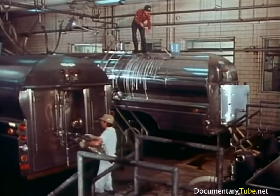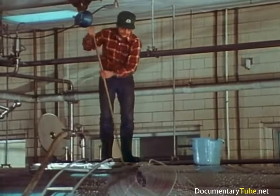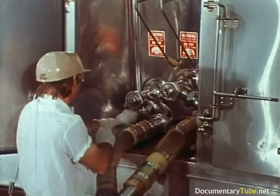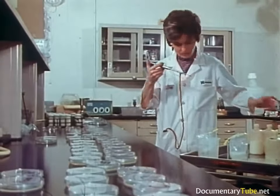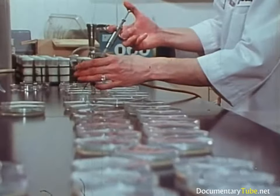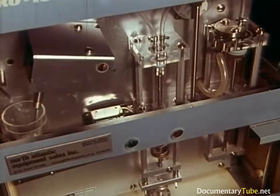The receiving station at the factory is open 24 hours a day, and the trucks are thoroughly scrubbed and sanitized after each delivery. The universal sample from each farm is brought immediately to the milk receiving laboratory. Here, tests for bacteria count and butterfat content are among the many conducted in a continuous, tightly controlled quality assurance program.